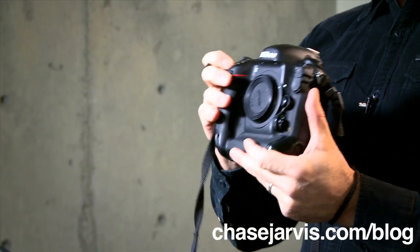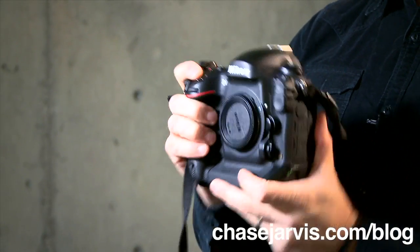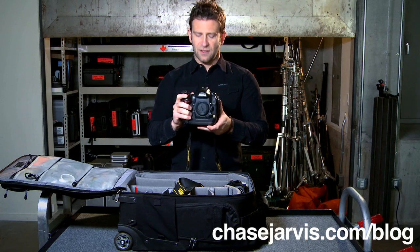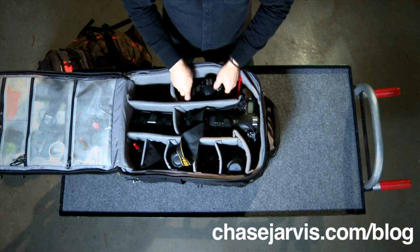My camera platform of choice for still photography is the Nikon D4. We're days away from the announcement of the D4S, and so I'll be upgraded to that. But for now, I love this camera, love this sensor. It's my favorite of all time, the Nikon D4.